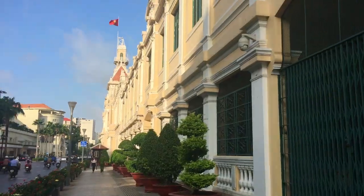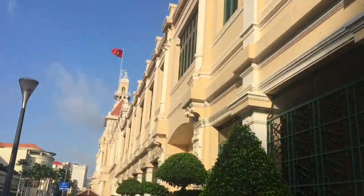Once you get to the corner of Dong Khoi and Le Tan Ton, you should see behind here the building, which is the People's Committee building. It doesn't look like much from this corner, but walk down Le Tan Ton to see the front of the facade. This building was completed in 1898 by the French during the Indochine period and was later put to use as a hotel starting from 1909 and was known as the Hôtel de Ville. It's now being used as the People's Committee building or City Hall.